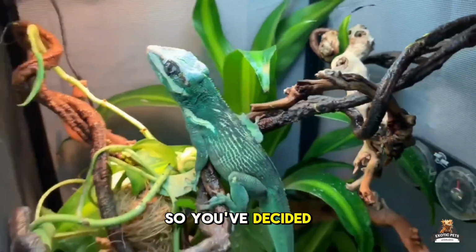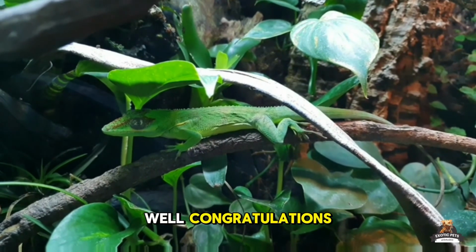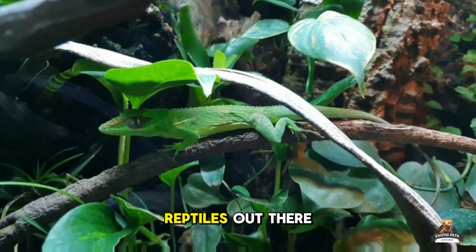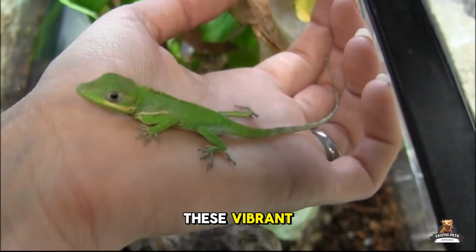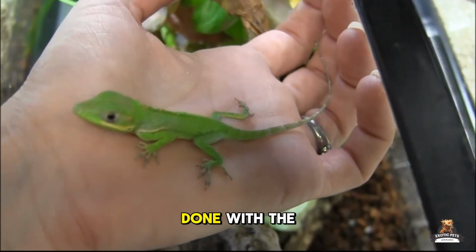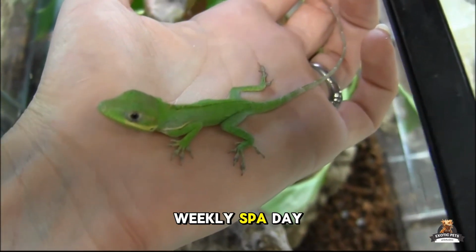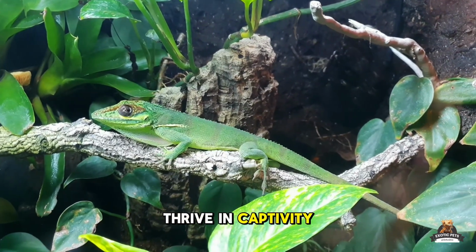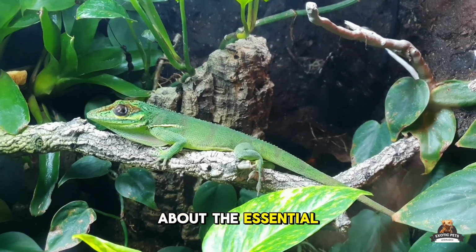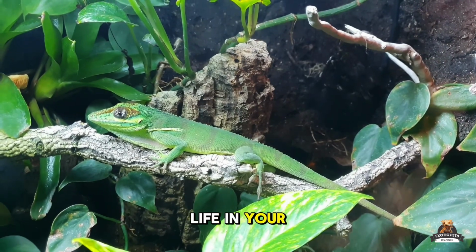Alright, so you've decided to invite a Knight Anole into your life. Well, congratulations, you're now the proud owner of one of the coolest reptiles out there. But let's face it, just because you have one of these vibrant green creatures doesn't mean you're done with the responsibility part. No, Knight Anoles may not demand a weekly spa day, but they do require a bit of TLC to thrive in captivity. So let's talk about the essential stuff you need to know to ensure your Knight Anole lives its best life in your home.